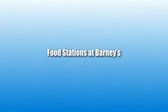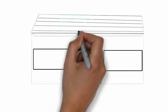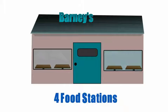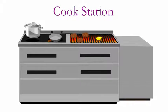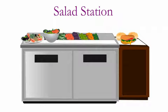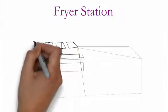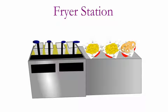Next, let's talk about the food stations at Barney's. A typical Barney's restaurant has 4 food stations. These may vary depending on outlet location. They are as follows. Cook station. It is where we prepare burgers, kids' menu items, and soups. Salad station. It's where salads, starters, and sandwiches are made. Fryer station. It is where we make fries, fried items, and deep-fried vegetables.